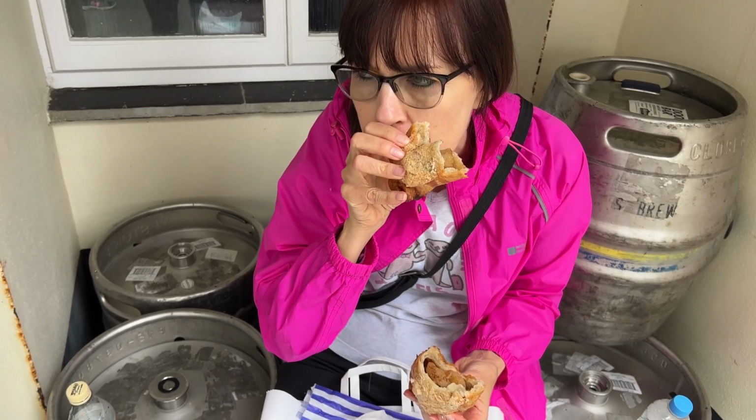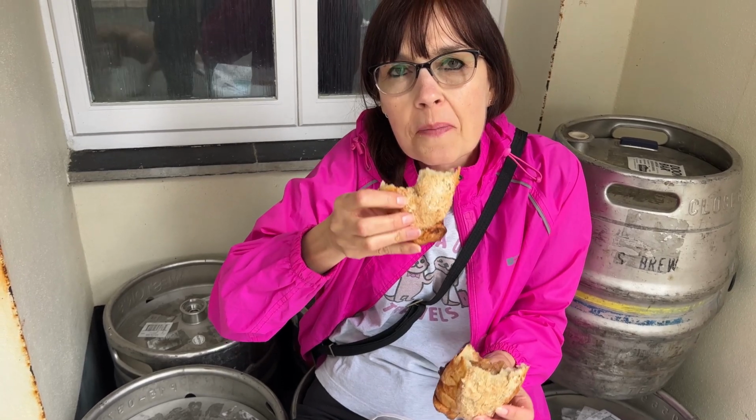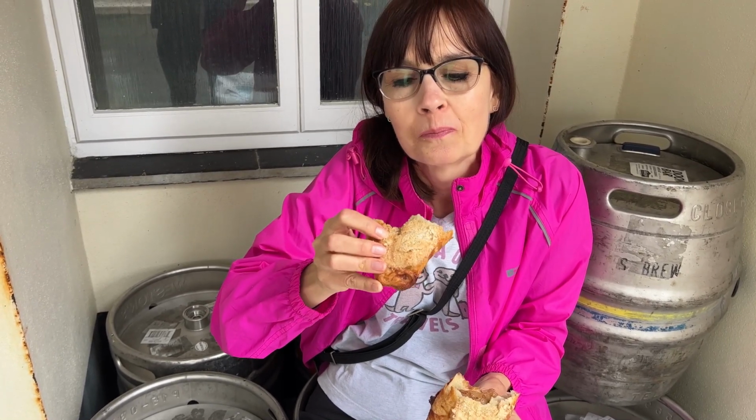Oh my goodness, it's so good. I can't wait for Ian to try this one because it does kind of taste like pie crust, but there's so much cinnamon and sugar on it. It's delicious. And big, huge chunks of cooked apple. So I would give it 2 thumbs up, except I don't have any thumbs. So you just have to take my word for it.